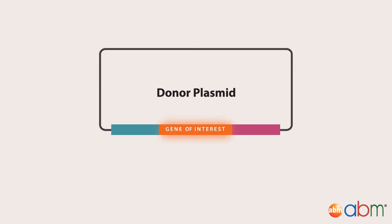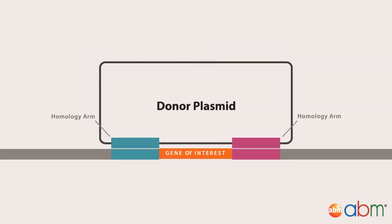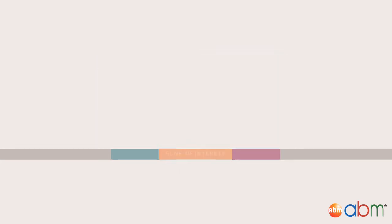To achieve the knock-in, a donor plasmid containing the gene of interest is required to provide a template for homology-directed repair. The HDR pathway is a mechanism in cells that repairs double-stranded breaks by using a DNA repair template homologous to the sites flanking upstream and downstream of the break site. To enable HDR-mediated gene insertion, the gene of interest must be flanked by such homology arms.